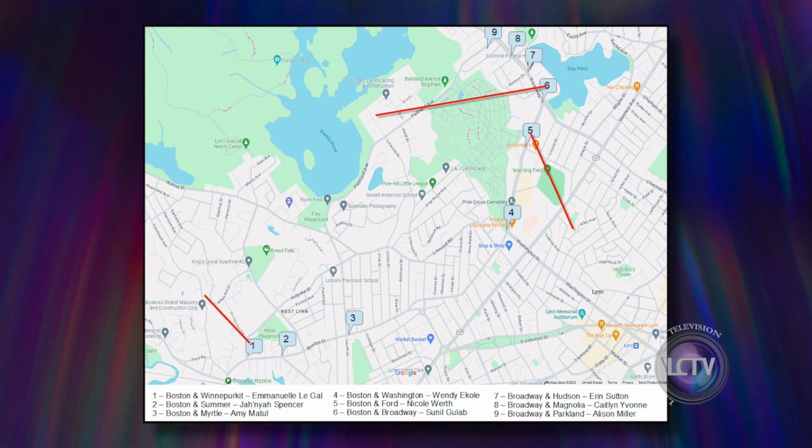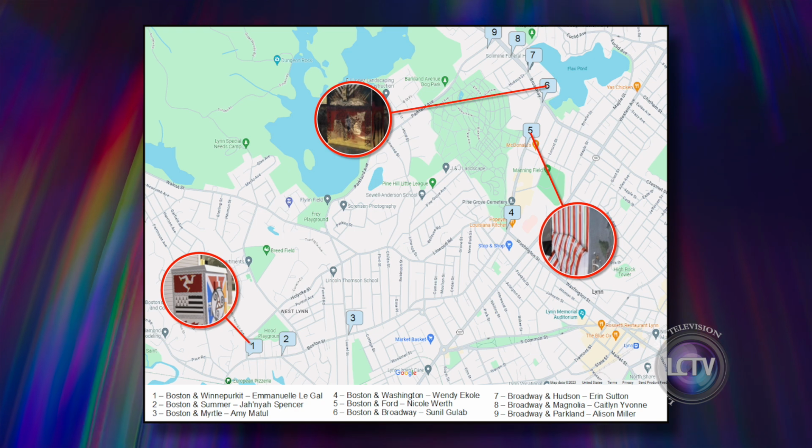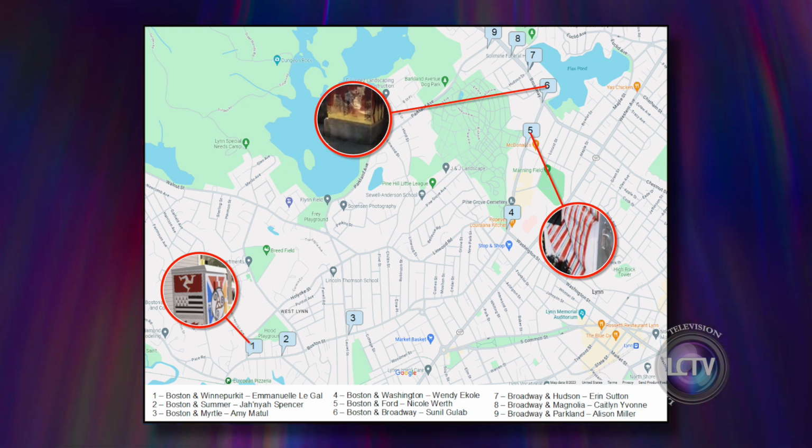The community is welcome to visit any of the boxes listed below to see other pieces of art, part of the Public Art Commission's Fabric of the Community series.